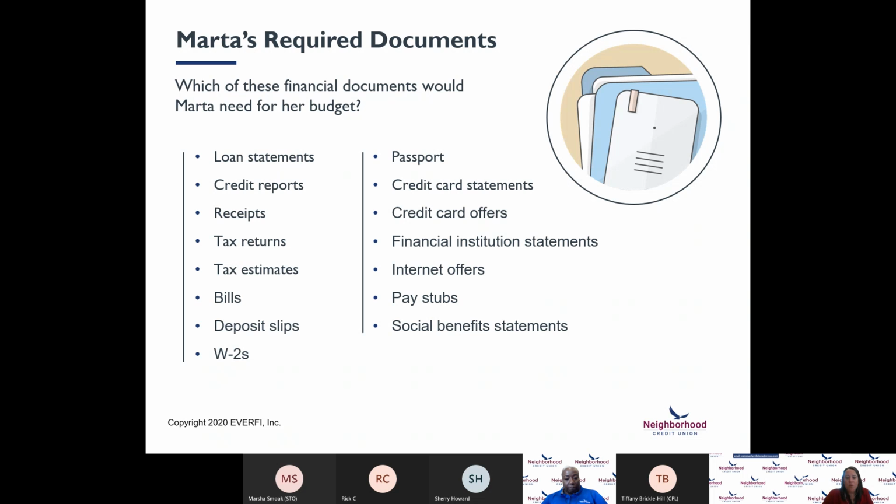The ones that are actually necessary for this purpose would be your credit card statements, bills, your loan statements, and receipts, and those would all show debt and expenses. But she'll also need her pay stubs, her bank statements, and any other social benefit receipts to fully show her income. Some of the items, like her passport, are not necessarily documents that are going to be helpful in this situation.